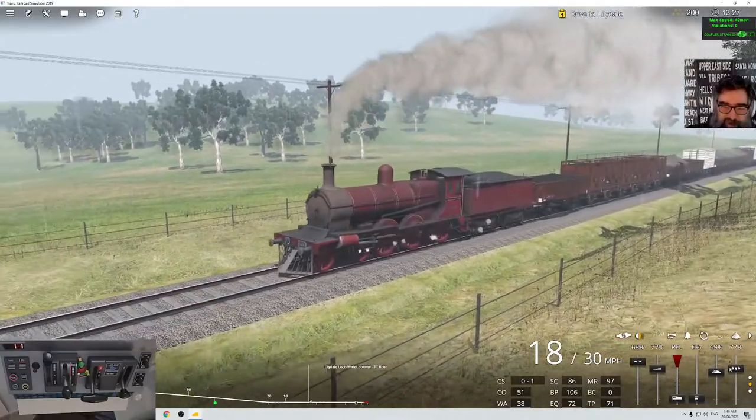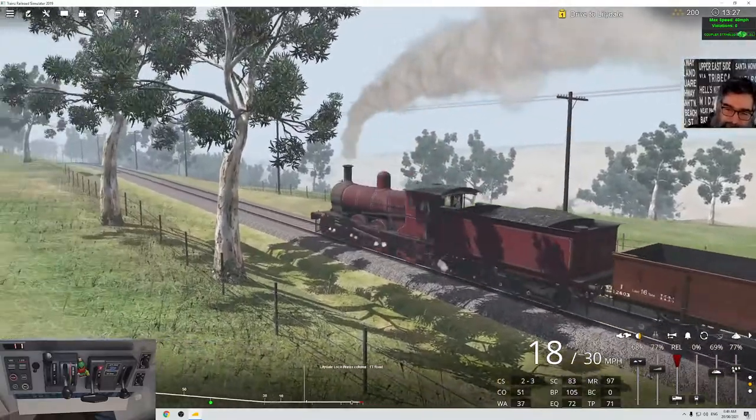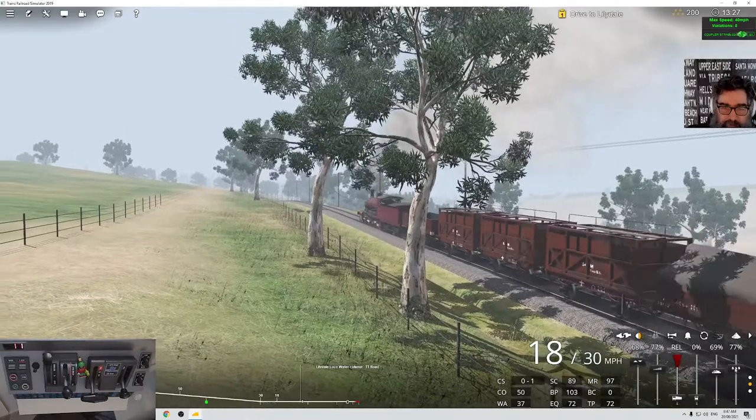Now, if this was a real train, I would actually stop just over the top of the hill to recover the water level, so we don't blow our boiler up. But this isn't a real train and they don't blow up, so I won't.